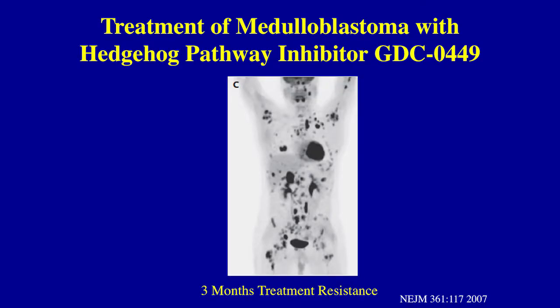Unfortunately, the body and the tumors figure out a way pretty quickly to get around this, but the ability to use this in select patients who have this target to accomplish very rapid tumor decrease in size is substantial and very exciting.